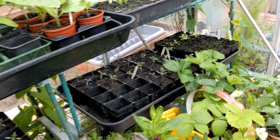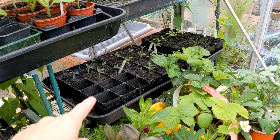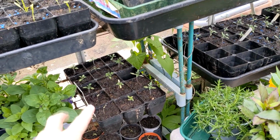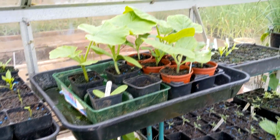Well, I'm in the greenhouse today, and I haven't been in here for a couple of days, so let's see how things look. Well, tomatoes are finally doing something. They're not big, but they're not dead. There's a couple of stress leaves on there, but not too bad.